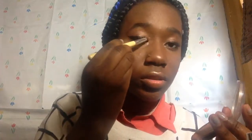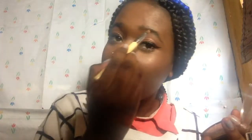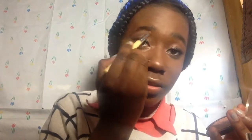And for my inner corner eyebrow highlighter, I'm just gonna take Blush Gems on this brush. You can wet it if you want. I'm not gonna wet it because it's a natural look. I don't want it to be too intense. Blush Gems is really glittery though. It looks a little like the shade of my lid. So for my brow bone, I just mixed up Happy Camper with it because I don't like getting it too icy.